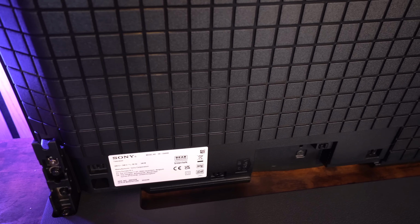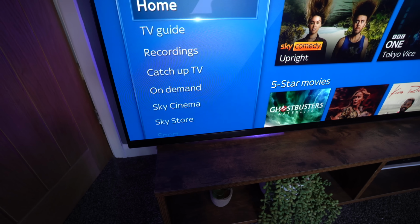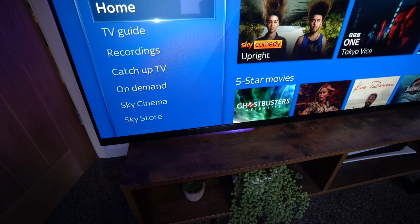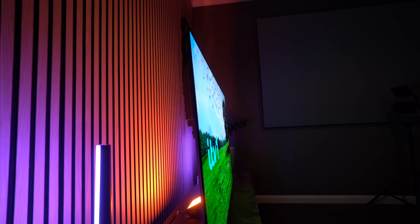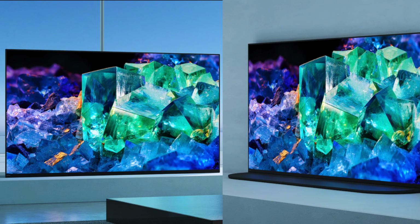Now, the build quality on the Sony is far superior to the Samsung. Every single thing about it just exudes quality. It's really firm, it's very rigid, that screen is not going to bend at all. This has got an incredible weight to it. I do think the stand design is a step back from last year's A90J, and I'll cover that when I do my full review. It sits so low that you cannot get a soundbar under it. Having the stand at the back means that the TV will lean back slightly, but if you want to avoid that, then you can this year put the stand at the front and it will sit perfectly upright, although I prefer it at the back because I don't particularly like the look of the stand.